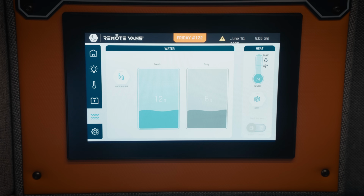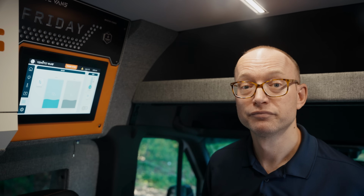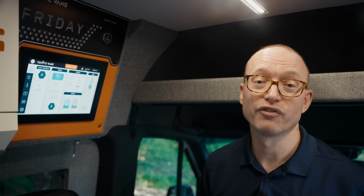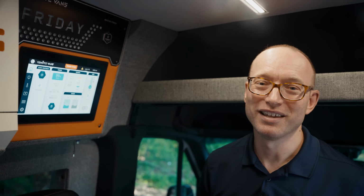Your water level sensors are here, as well as your heating. So now you can see exactly how much water you have on board, and a backup button for turning on the water pump. And then of course you've got a whole host of settings that you can play around with. The Pennyworth system is something that we're very proud of, that we've developed in-house. We update the software regularly, as many of our customers make great suggestions for improvements. It's a big part of being a technology-focused van company.